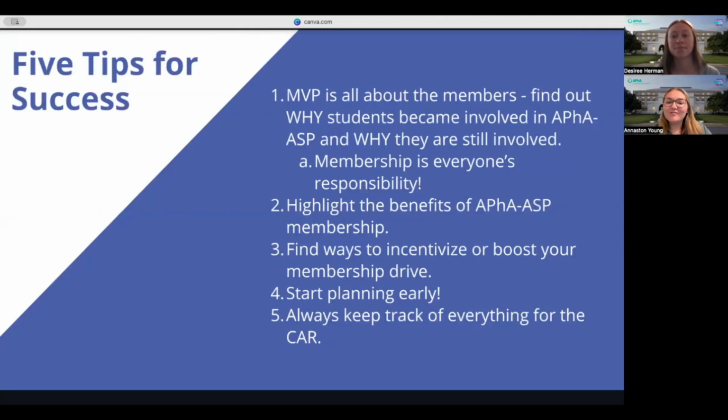So here are our 5 tips for you being a successful membership VP. Just keep in mind your role as a membership VP is all about your members. So you need to find out why your student pharmacists are joining and staying involved in APhA-ASP. And again, your members are the key for your chapter being successful, so you just need to encourage them to stay involved. And remember that membership is everyone's responsibility. So make sure to encourage your e-board, your advisors, and other members in APhA-ASP to stay involved and stay plugged into your chapter.